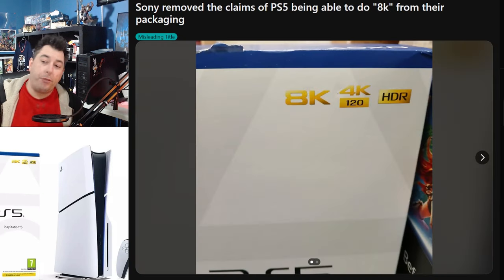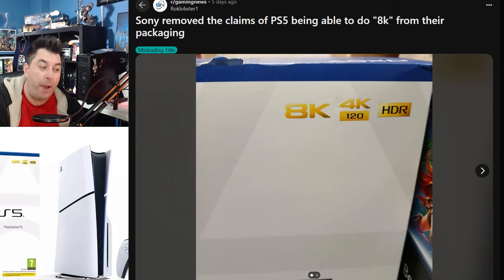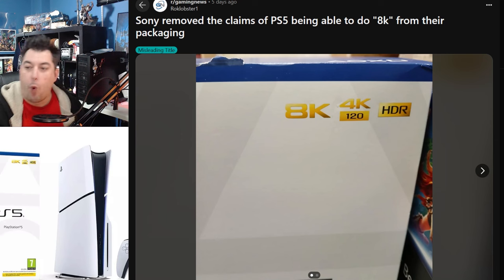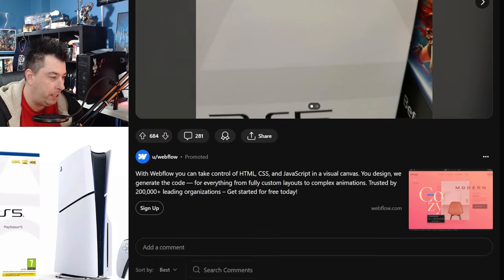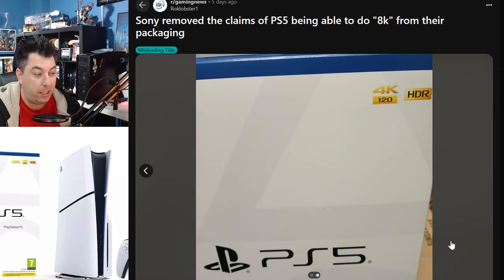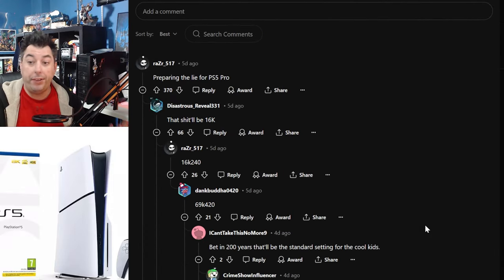So checking out the Reddit post, Sony removed the claims of the PS5 being able to do 8K from their packaging. RobeLobster1 posting this to Gaming News. So you can see here's the box, and you can see the updated box is missing the 8K logo. What does this really mean? How does this legally affect people? And can someone form a class action lawsuit over this?